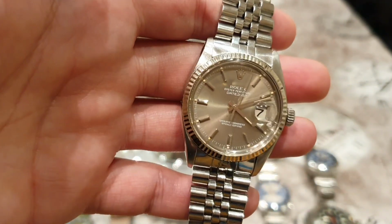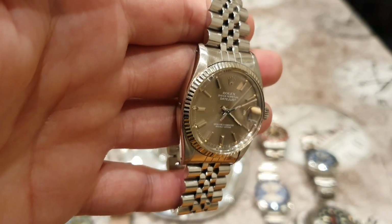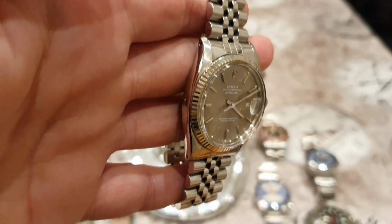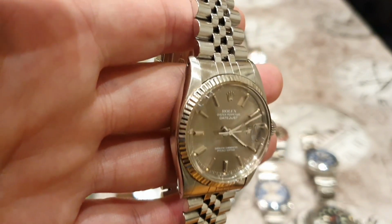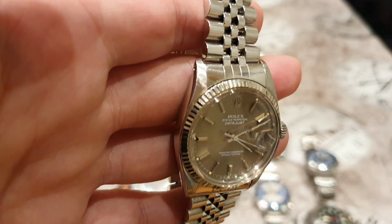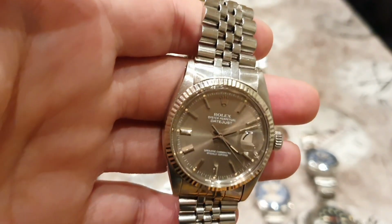I just didn't want to have two 36 mil Datejusts. I think I only have room for one of them in my collection. I do like vintage Rolex Datejusts. I love the dials, but I felt that this Datejust has more of a unique dial than the white dial Datejust that I recently sold at the DeeTime store. But that's gone, and I'm keeping this. I'll be wearing it this month.